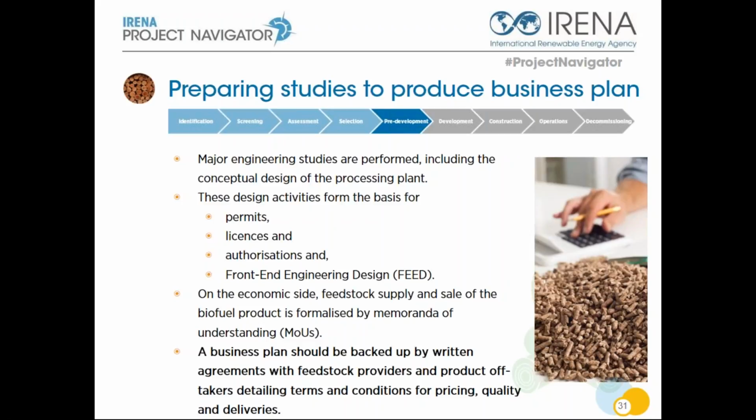On the economic side, feedstock supply and sale of the biofuel project should be formalized by MOUs, Memoranda of Understanding. Ownership models, cost estimates, and the financial evaluation should be condensed in a business plan that can be used to prepare discussion on the financing options for your project. The guidelines provide a business plan template, and this template should be backed by written agreements with feedstock providers and product off-takers, with all relevant terms and conditions for pricing, quality, and delivery terms.